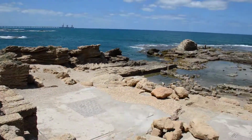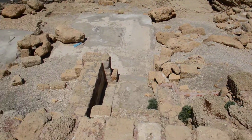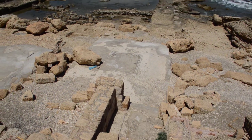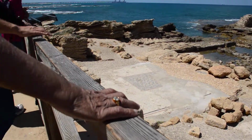You see the beautiful mosaic with the erosion of the sea, of the soil, and everything. This was the palace of King Herod the Great.